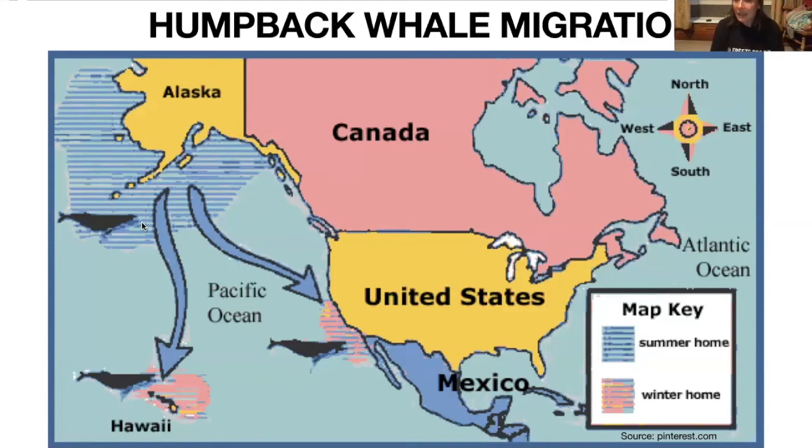So for 6 to 7 months, humpback whales just eat and eat and eat as much as possible in these cooler and more productive waters. And then, luckily for them, they go and seek some winter sunshine, either going to Hawaii or Mexico. And that is where they have their babies, or they breed in the winter time. So that's the general migratory pattern of the humpback whale.